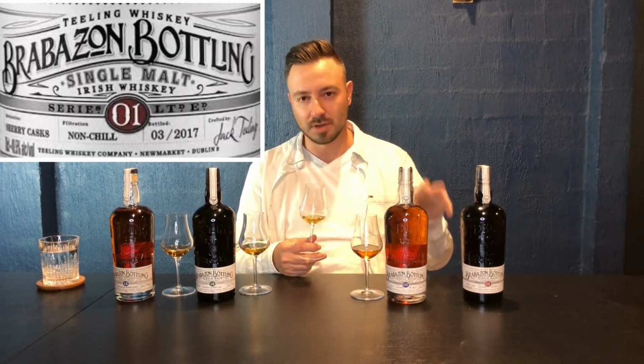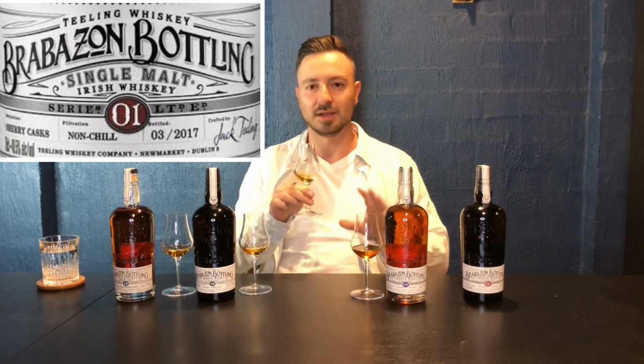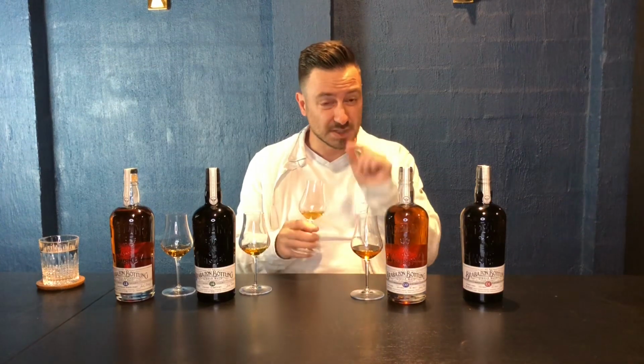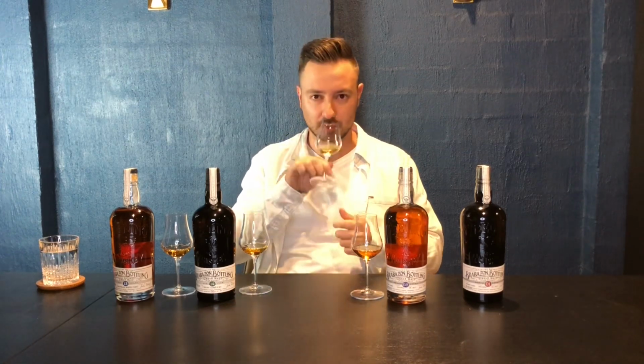49.5%, all of them. Now, this one here, sherry casks, non-age statement. The first one that was released, the nose is really, really good. You can tell immediately, sherry cask, absolutely. Dried fruits, raisins, figs. Yes, absolutely. It is really, really good. Some peaches, fresh peaches, honey, a little bit of spice, and also some toffee coming through on the nose as well. The nose is very, very good.